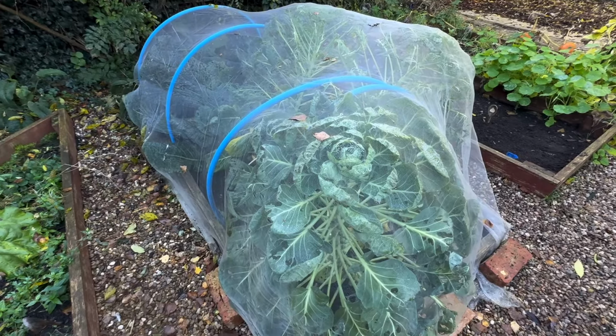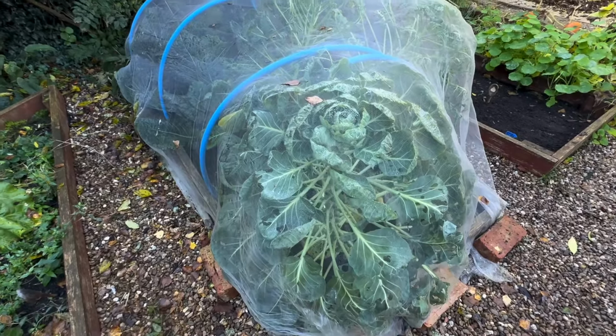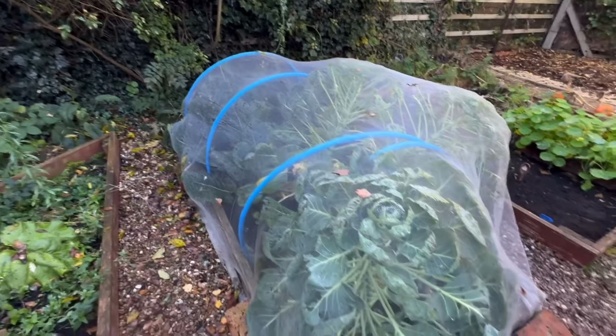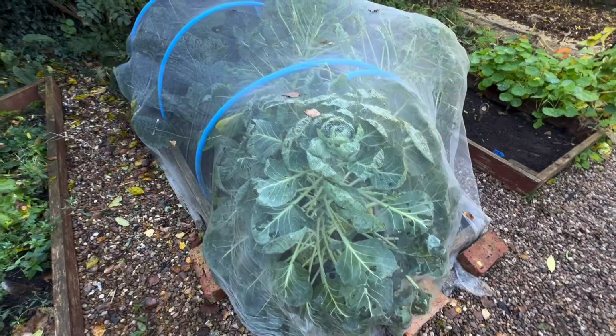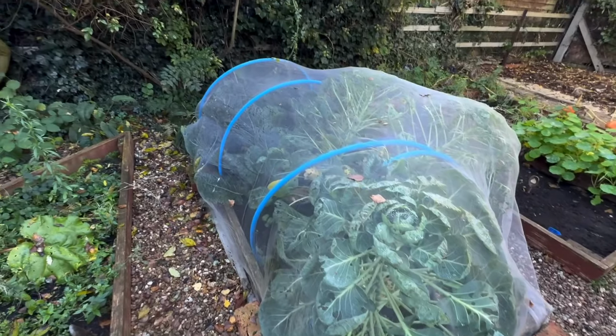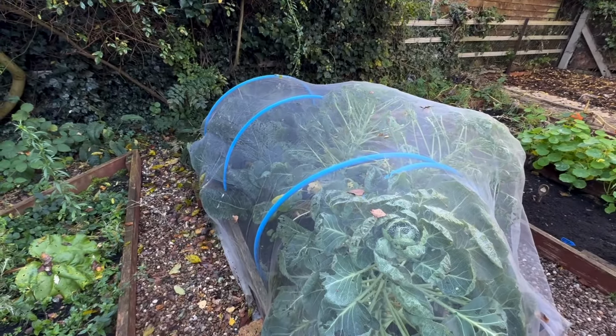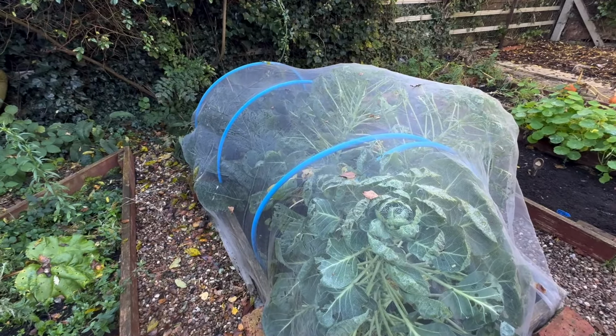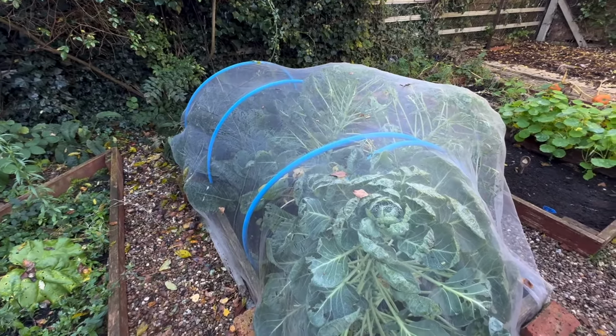But a real shame. I'm not sure how I can sort of combat this next year, to be honest, because I thought the netting would keep out the butterflies, and it did seem to for a long time, but they've obviously got in there somehow, and I can't even really work out how. But clearly they have, because all the caterpillars are in there, or were in there, munching them.